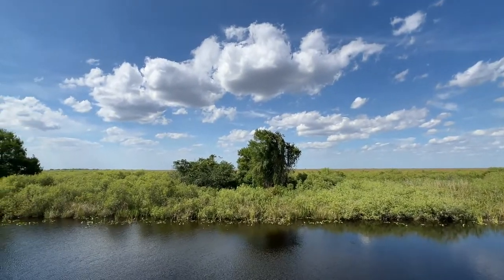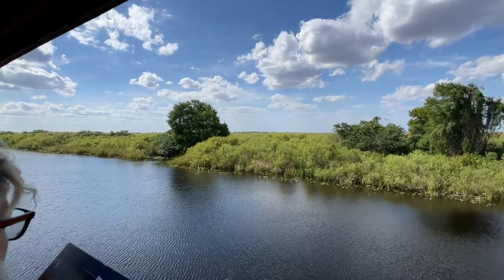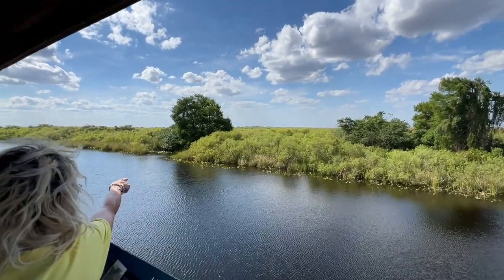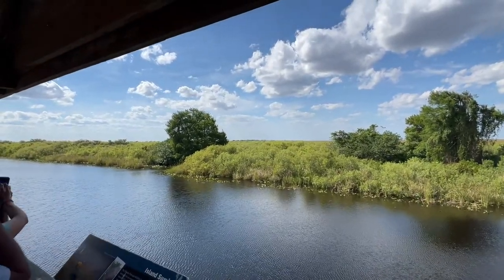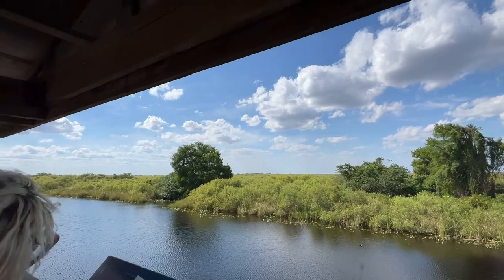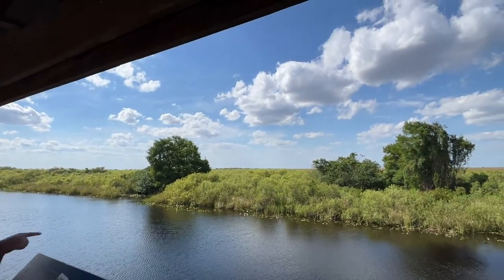There's one. Oh, wait, you see an alligator again? There he is, over by the bank. He's swimming right there. It's a small one. There's a gator, guys. It's a little tiny one.